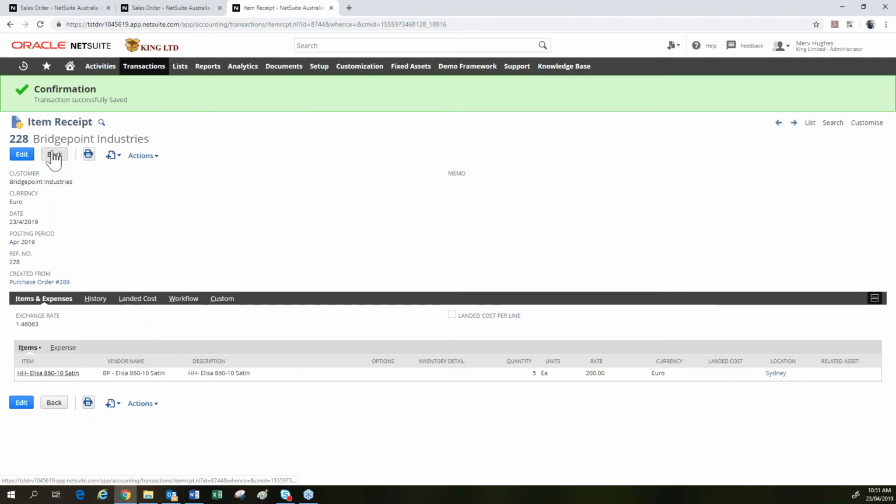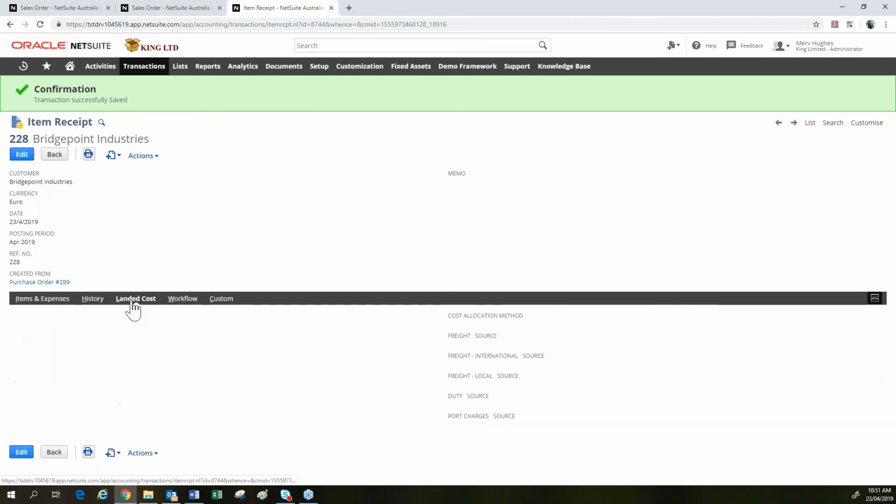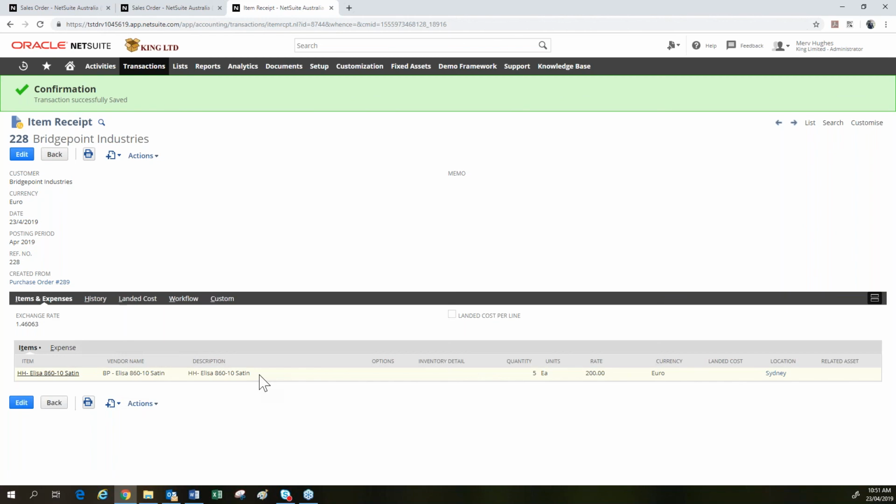There we go. And on your item receipt, you can also link any landed cost bills relating to this item receipt. And that would then add it onto the item for you. So as you can see, I've just receipted this item in.